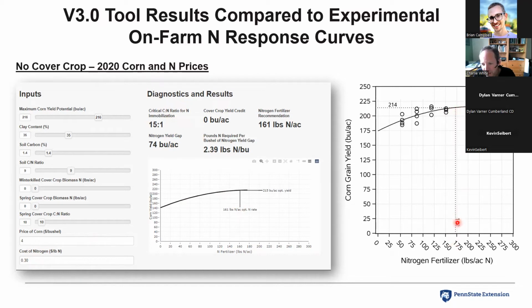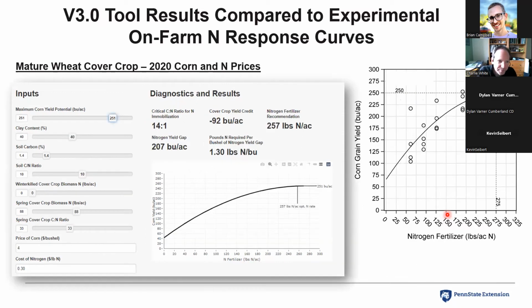And this 172, there's some error bars around there, and removing any one of these points that might have been an outlier might shift that a little bit. So 161 pounds from the tool compared to 172, to me they are basically equivalent, and it's going to be hard to get nitrogen recommendations that are accurate more closely than these are to each other, right? I think they're 11 pounds nitrogen different from each other.